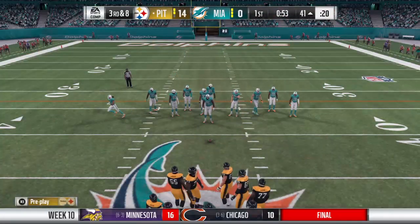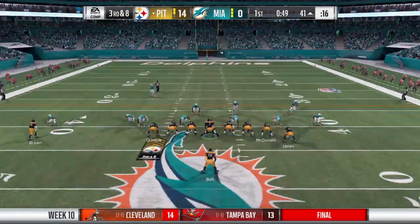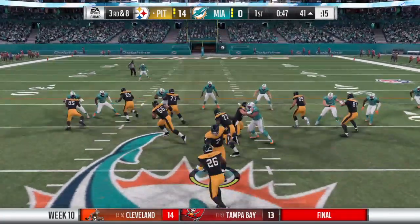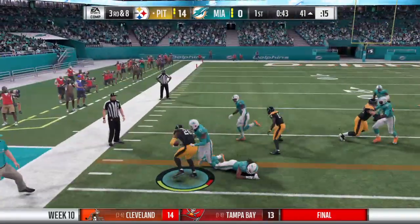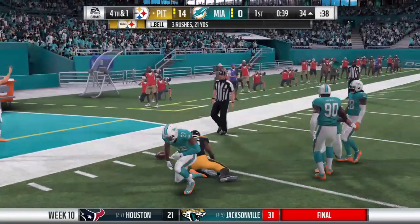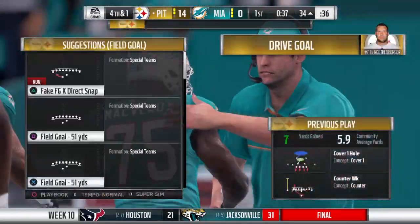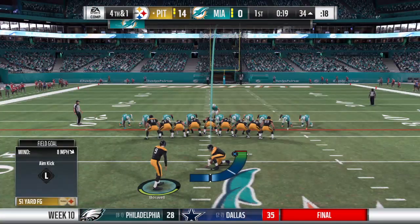The line to gain is the 33 on third down. They'll go again with Bell. Bell sheds him off, and they'll be inside the 35 now at the 34-yard line. A good gain there on 3rd and 8 of 7 yards. And now a decision here on 4th and 1.